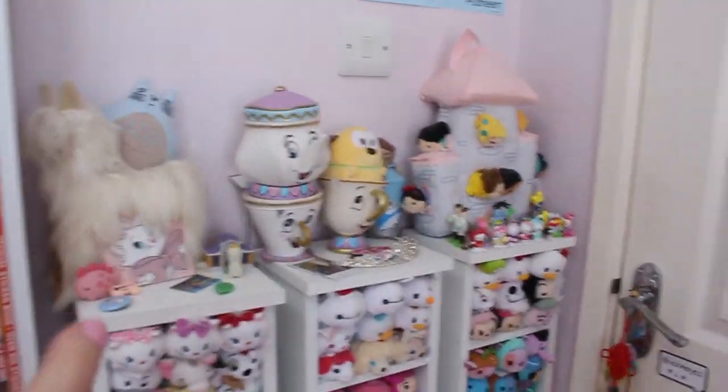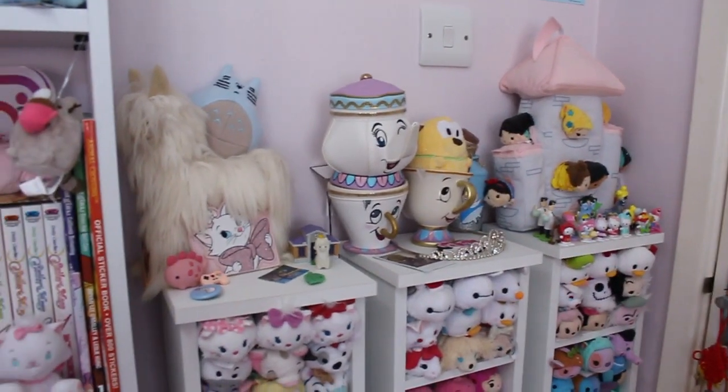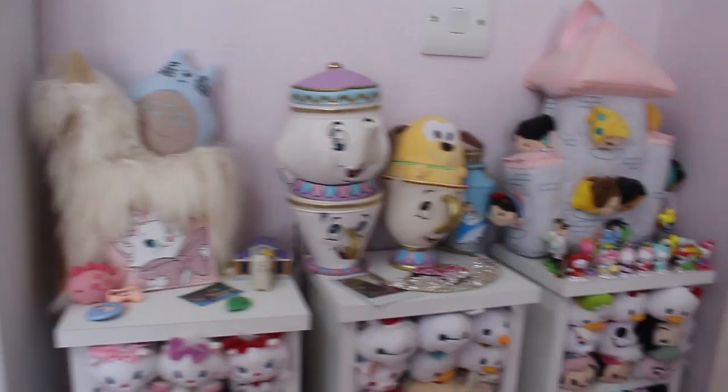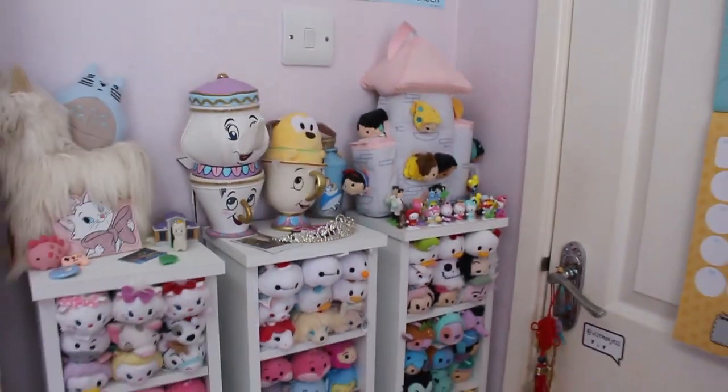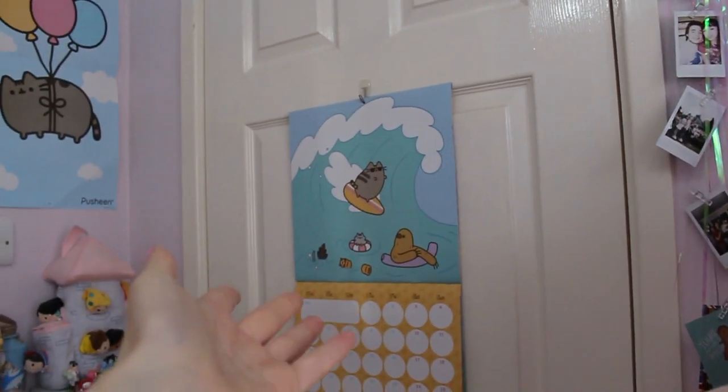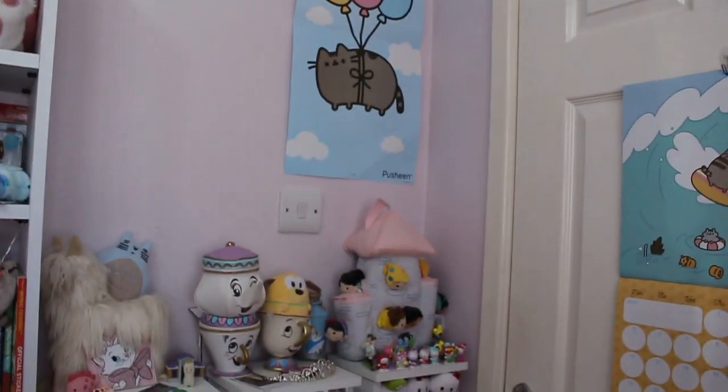On top, bit of a mess, okay? I tend to just put stuff here and hope for the best, so I'm not even going to go into that. And the final thing, this Pusheen poster, which is actually from last year's calendar, so I love that.